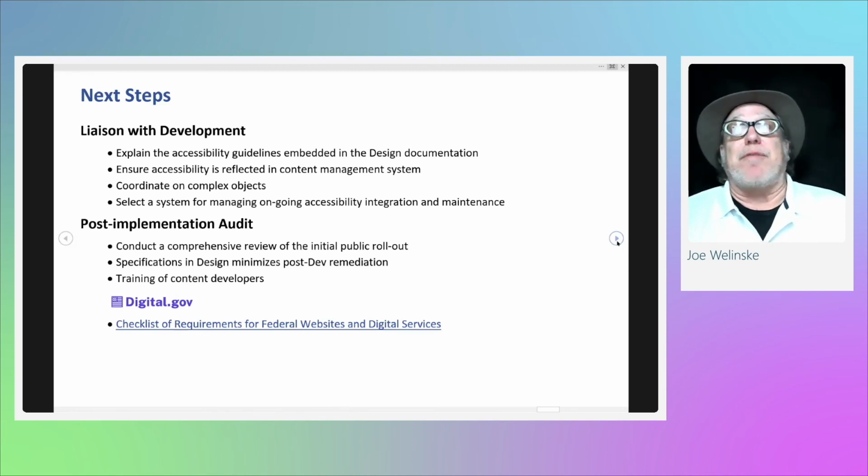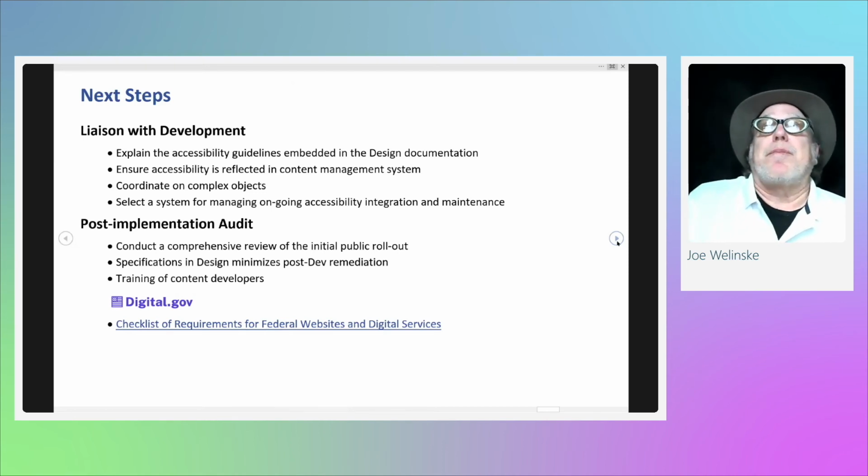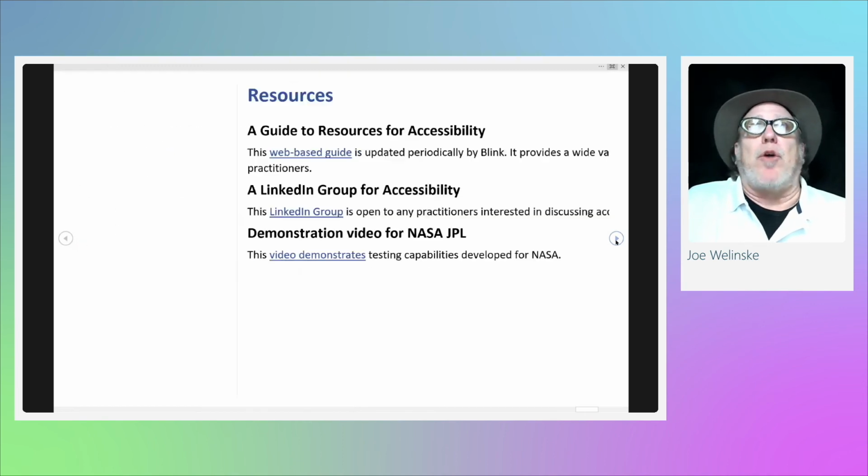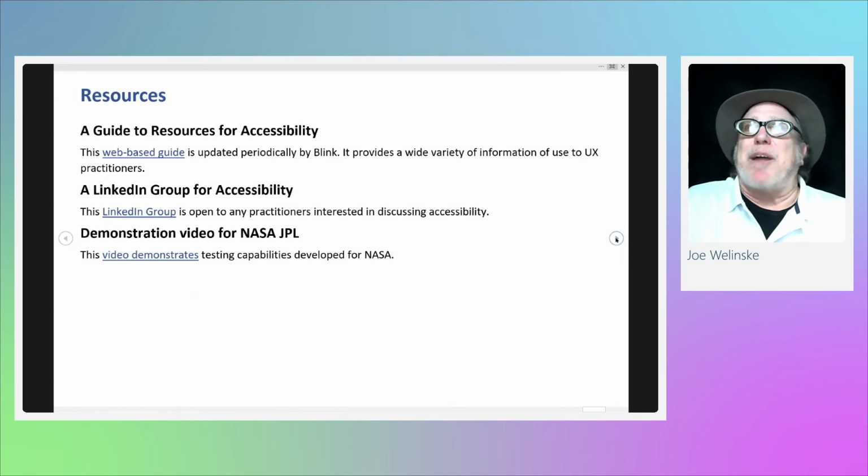Blink's perspective is if we've done everything right in the stakeholder work, in the research, in the design specifications, carrying that over into development, that significantly reduces the need for remediation at the audit portion of the process. We look to have a very clean audit at the conclusion of this process. And I won't go through the resources that I have here in detail, but if you download the document that I mentioned earlier, you'll have a lot of supplemental information, and I'm always open to getting comments from anyone at any time, because I enjoy collegial discussions.